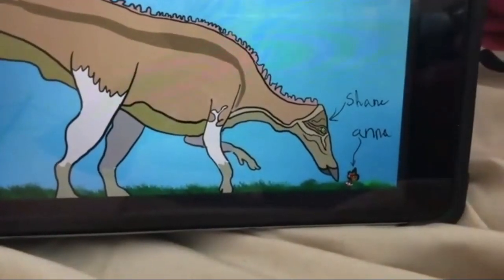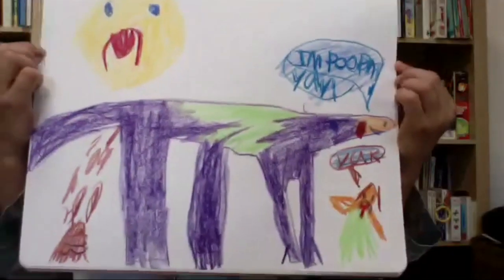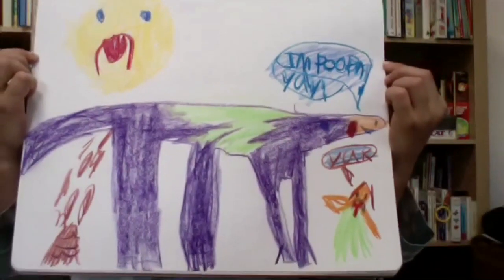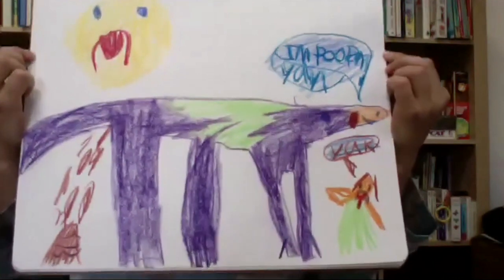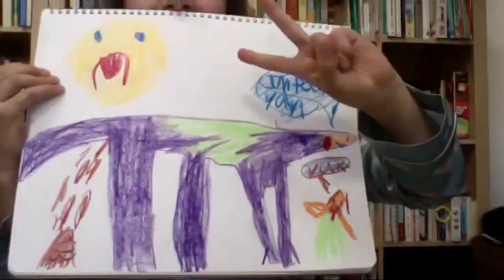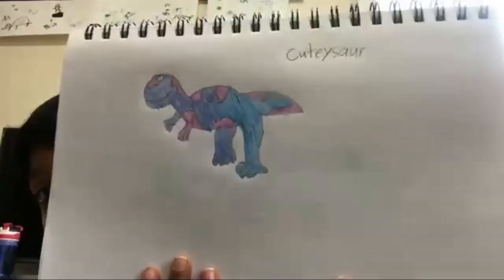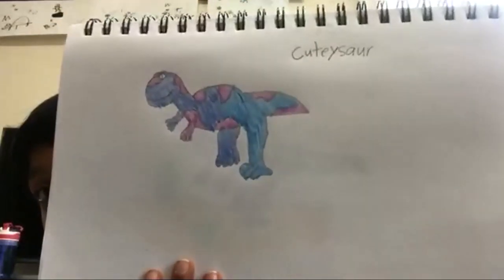Last one. Is this our last one? Linosaurus Rex. That one looks, I love the colors, the purple. Grace, you love purple. It appears that it is pooping. I believe I read a very high level academic book once called Everybody Poops. And I believe it applies to dinosaurs as well.